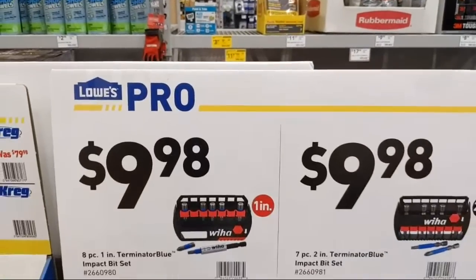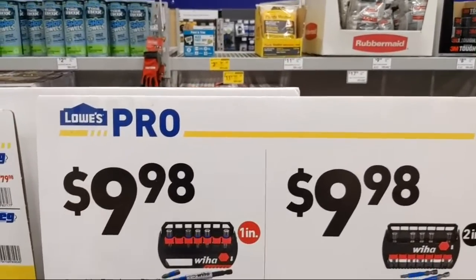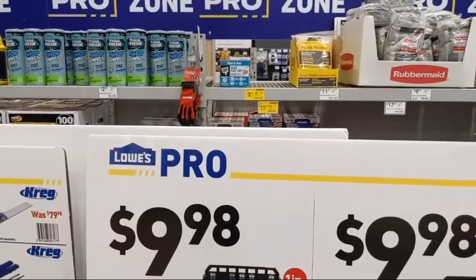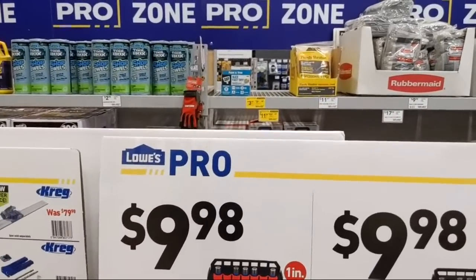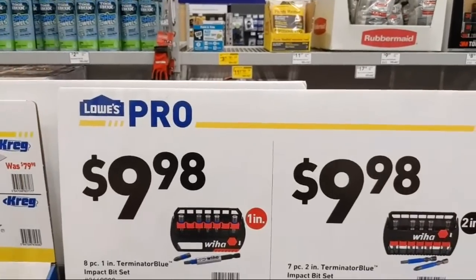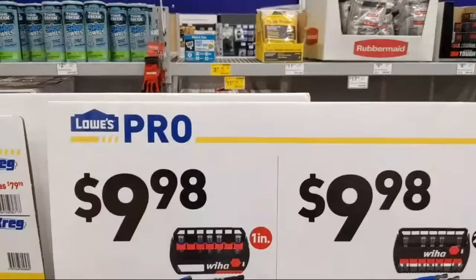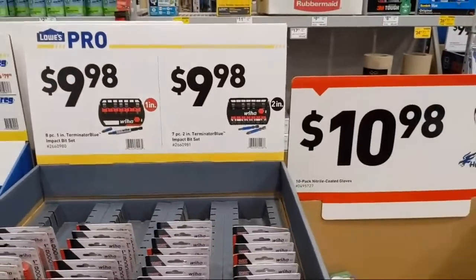The only Milwaukee hand tool they have in this store is, and it's pretty funny, I wonder if it's far, but they do have, and they used to, I don't know if they do anymore, a Milwaukee hand cart, a hand truck. It's not a Milwaukee tool. I'm sure at one point it was probably owned by Milwaukee Tool, Milwaukee Electric Tool, or maybe it wasn't. I don't know. But they have a Milwaukee hand truck here. I know that. Let's see what else.